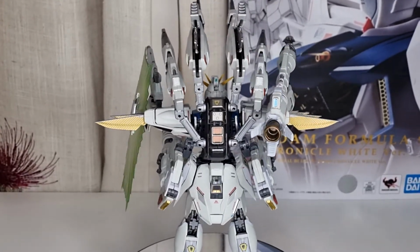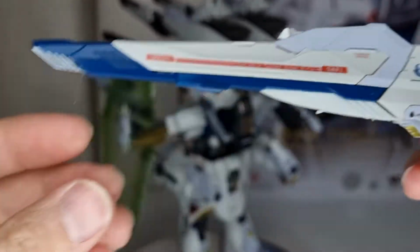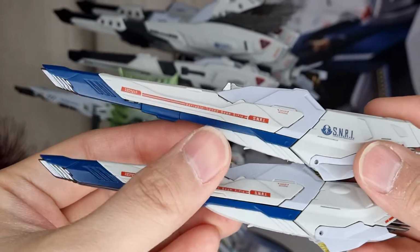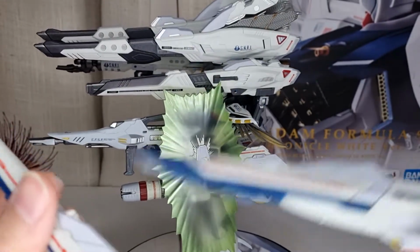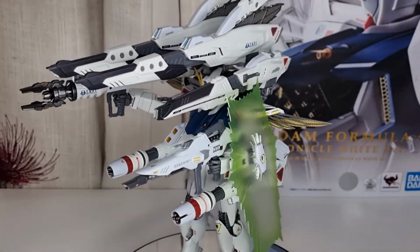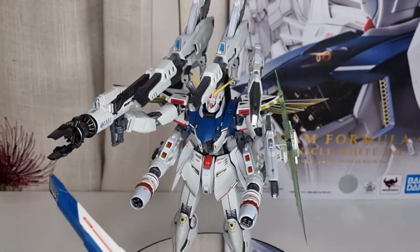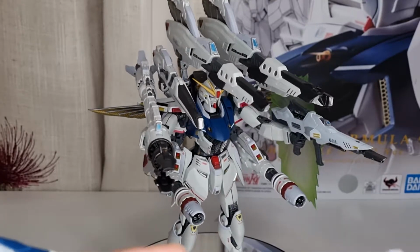So let's talk about the accessories that come with it. You've got this standard gun. By default you already get these two guns here, which is plenty of accessories, I have to say. And plus you get the shield, the beam saber, this laser gun, and then you also have a rocket launcher, which has really nice detail. Actually, I love it. So all these accessories are the ones that come with the standard version.